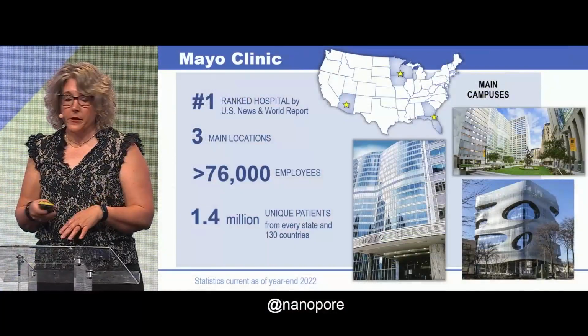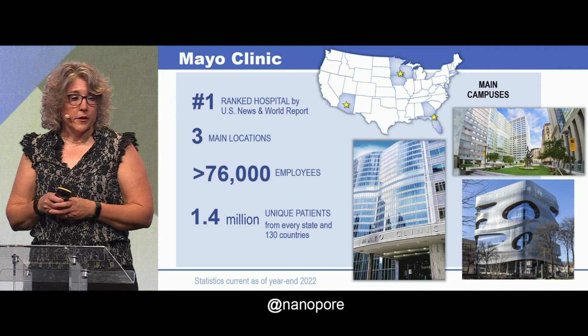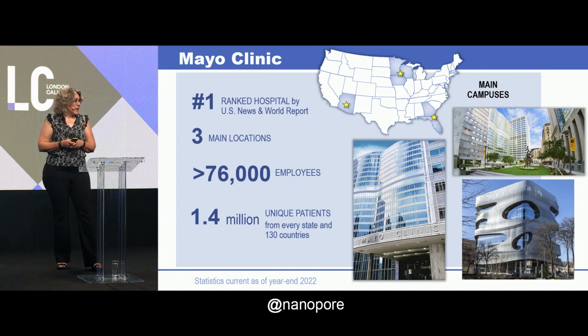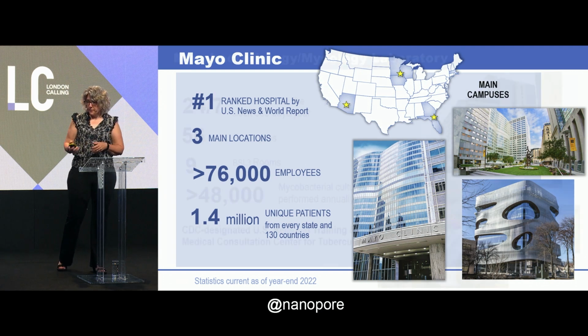So we are from Mayo Clinic. We have sites all over the world, but our three main locations are in the United States. We have one in Jacksonville, Florida, one in Scottsdale, Arizona, and the original and largest site is in Rochester, Minnesota, where I am from. We have more than 76,000 employees and a staggering 1.4 million unique patients that we see every year from 130 different countries.